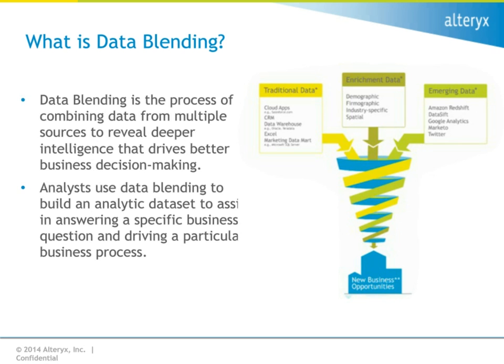So many of you probably aren't that familiar with the term data blending. And for those of you that might be new to it, let's examine what exactly data blending is. Data blending is the process of combining data from multiple sources to reveal deeper insight that drive better business decisions.